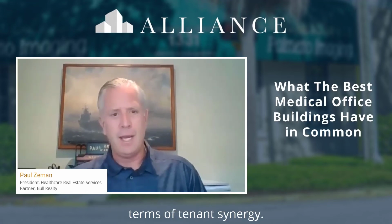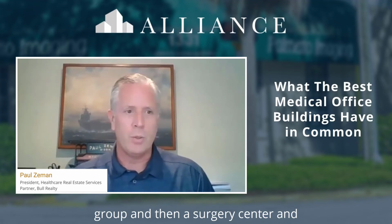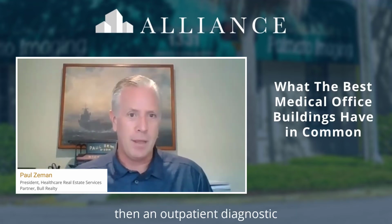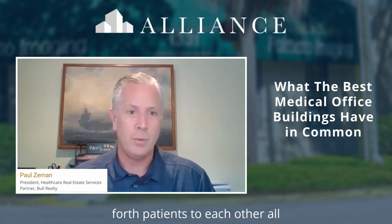And the last thing that I think would make up a great medical building is just in terms of tenant synergy. It's great to have an orthopedic group, and then a surgery center, and then an outpatient diagnostic imaging center, because they're referring patients back and forth to each other all day.